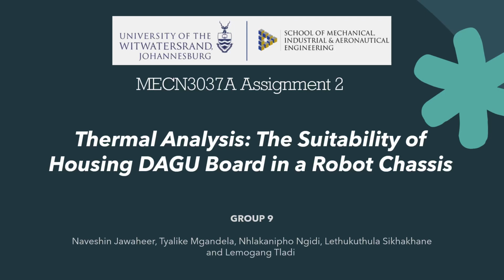Thermal analysis. Investigation into the suitability of housing a DAGU board in a robot chassis. This is a presentation from Group 9 for the Heat Transfer Assignment 2.